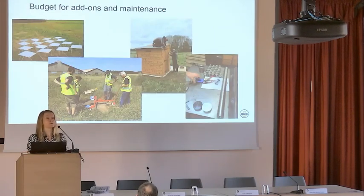I will say budget for add-ons and maintenance. There'll be things that people didn't even tell you needed. So you go to the researchers, what do you need, what do you want? They'll tell you, and then they'll come back and go, and one of these, 3 of those, and 10 of those. And before you know where you are, that's spent a lot more budget.